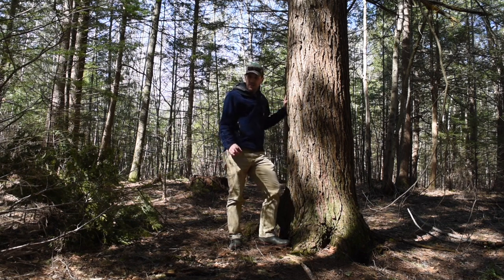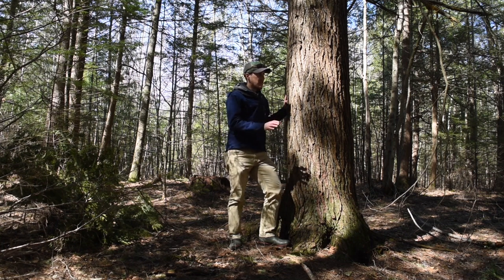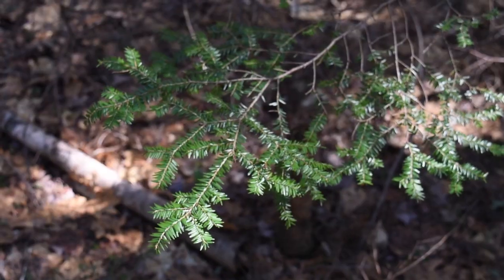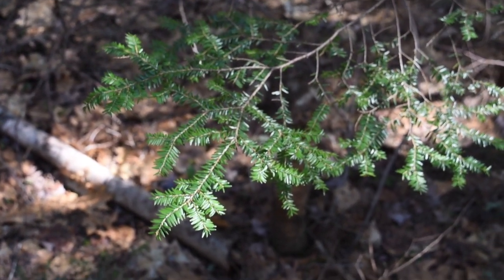Then we'll walk around and we'll take a closer look at the needles on the hemlock and some other cool things ecologically that these hemlocks are doing out here for us. Alright, so here we have it, eastern hemlock. A nice close-up look at those needles.